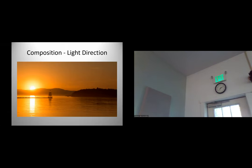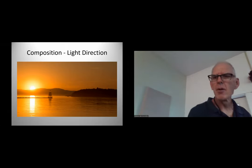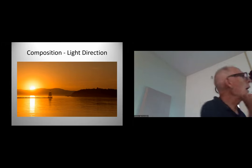So sometimes you want to be looking at the sunset, but if you're taking a picture of somebody and the sunset is behind them, you're not going to see them. They're going to be very dark, unless you specifically wanted a silhouette or something. Why would you want a silhouette?